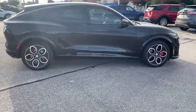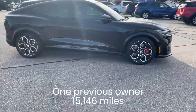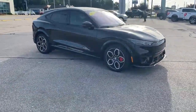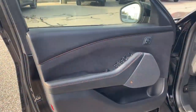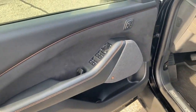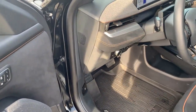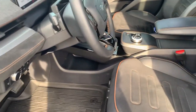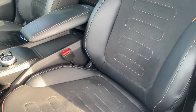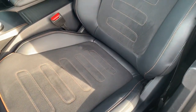This all-wheel drive crossover has had only one previous owner and just a little over 15,000 miles on it. Inside the Mustang Mach-E, we have included all-weather floor liners, as well as a cargo tray liner in the trunk to protect your investment. The heated seats and steering wheel make winter driving more enjoyable.